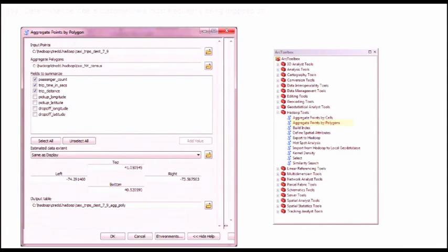We have the aggregate points by polygons tool in the Hadoop toolbox. Okay? See that? And here's the tool. Input points were the destinations between 7 and 9. The aggregating polygons are the census tracts, which fields we want to have summarized in the aggregate, what's the extent, and what our output table is, which is destination 7 to 9 aggregated by polygon.